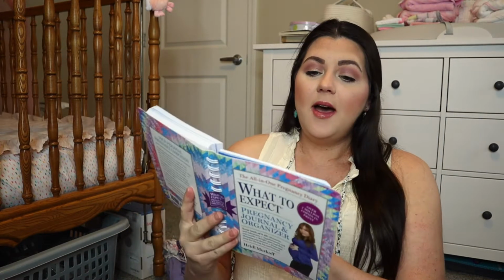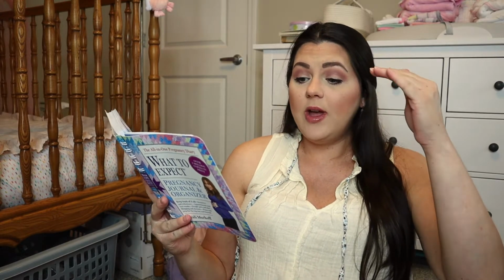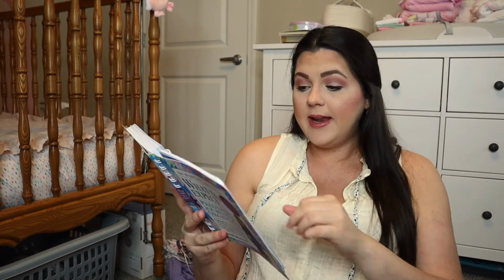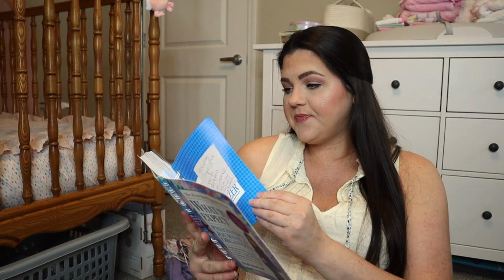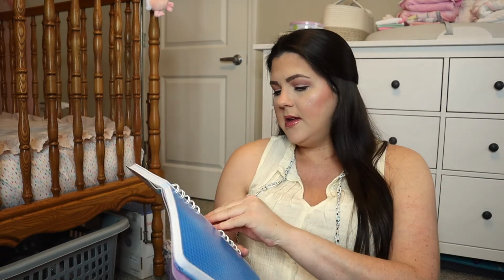It has a section week by week. So this is week 18, how you're feeling. Then it has day 1, day 2, day 3. So every day you can write down how you're feeling, what you did that day, whatever. And it has one for childbirth, so I think you can write down what your plans were for childbirth, your contractions, how your labor went, all kinds of stuff.